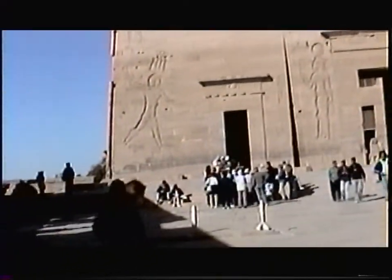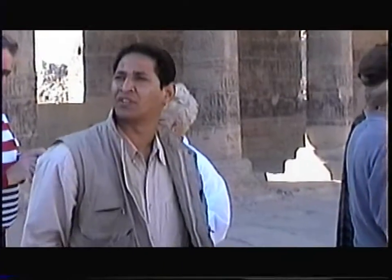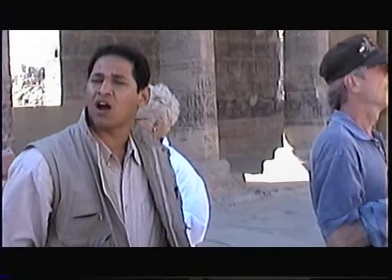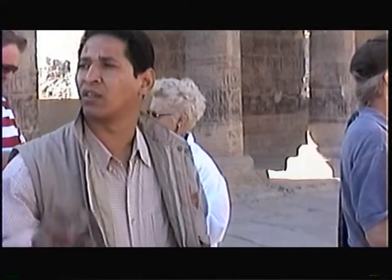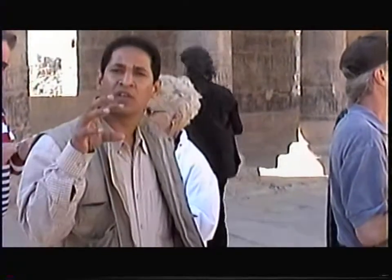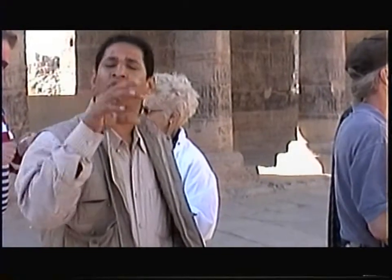Philae means the two beloveds, referring to the legend of Isis and Osiris, where according to the legend, the heart of Osiris was buried here on the island of Philae, and the goddess Isis ordered to be buried here and a temple to be constructed for her.